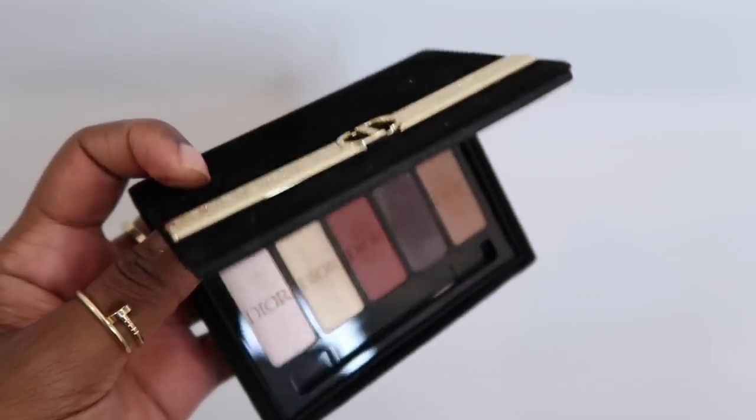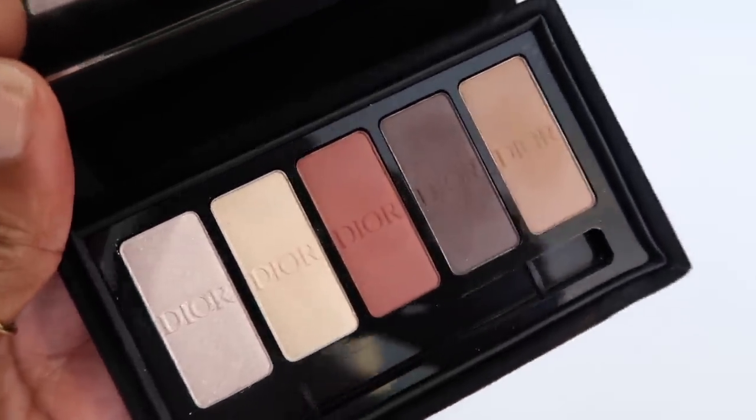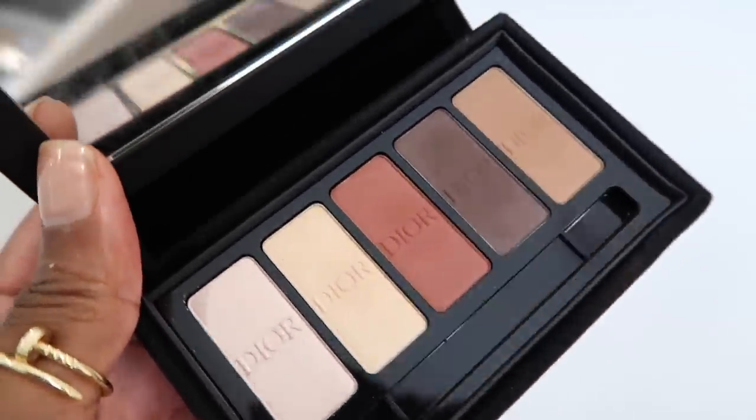We're gonna go in with a little eyeshadow. This is the Dior Ecrin Couture palette. It is really nice. Look at these colors.